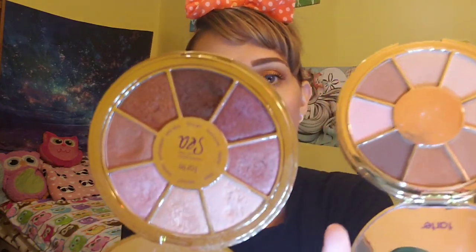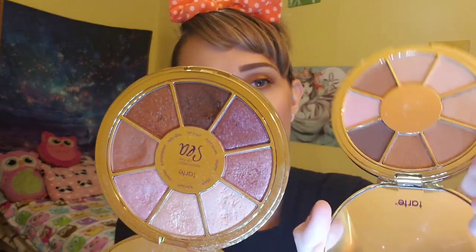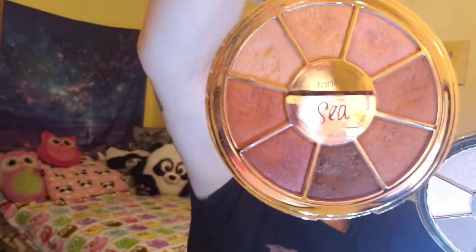They look similar, but they're different. Oh, and I noticed this one doesn't have writing in the middle like this one does. You see this one says Rainforest of the Sea, and this one says jack shit. So yeah.